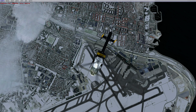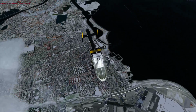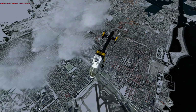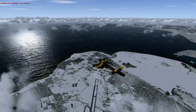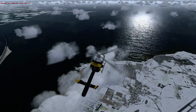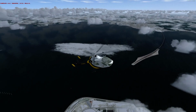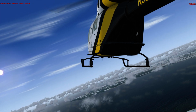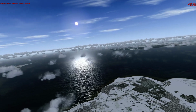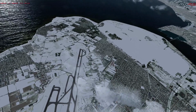All right, let's take a look at these winter textures. Oops, let's just get rid of that. Wow, that's actually some nice looking winter texturing going on there. Here's our bridge. There it is. Let me try to descend here and take a look at these textures at lower altitude.